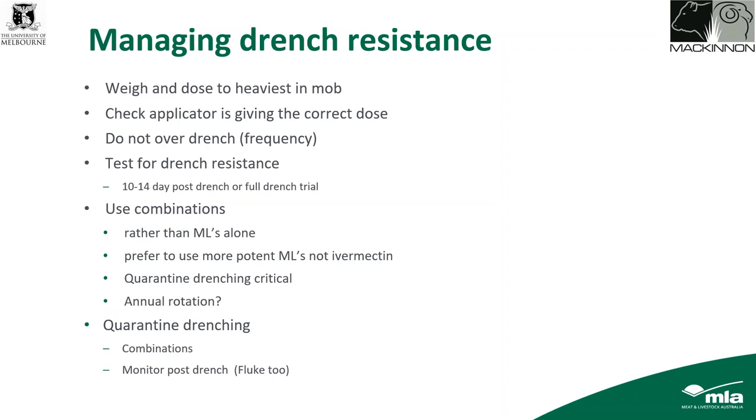And I think the fundamental thing is to understand what the drench resistance status of the worms in your property is. At the very least, even if you don't do a full drench trial, check 10 to 14 days post-drenching of a mob where you know they had moderate egg counts to start with. Of young cattle, I'm talking here, 12 months and younger ideally, or ideally do a full drench trial. Bit of fiddling around, but I think it's a worthwhile exercise.